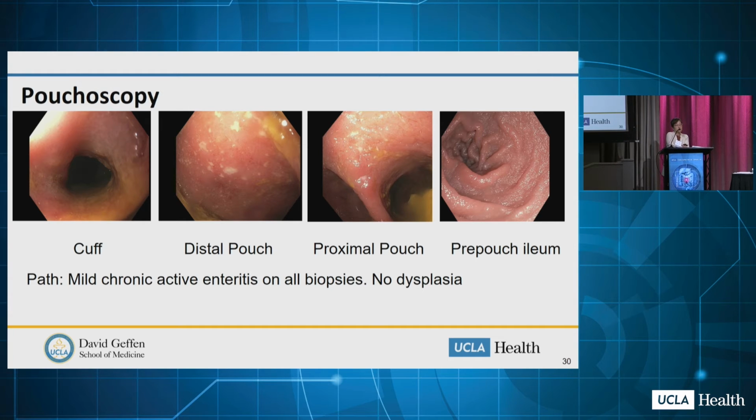His biopsies show mild chronic active enteritis on all biopsies, no dysplasia. I just checked a calprotectin. I was curious. It was high, 968 on him. So what do you think? What do you want to do for him? So it sounds like vancomycin would be a good option.